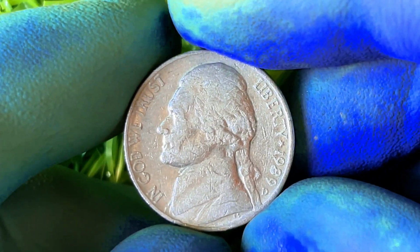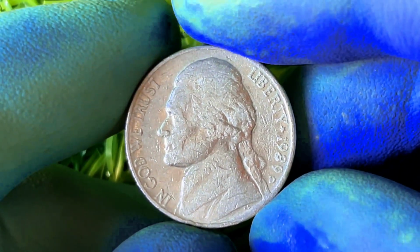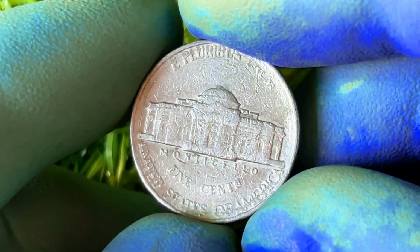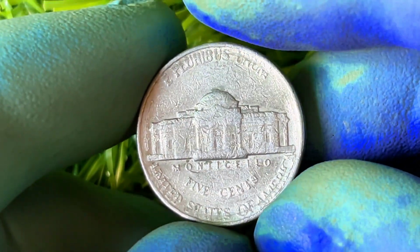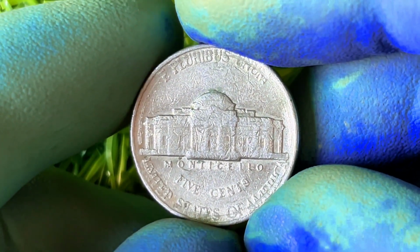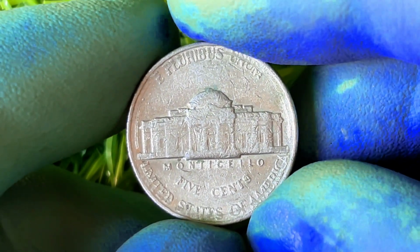And there it was, the shine, the texture, the weight. It felt different. That's how these stories begin. Quietly, unexpectedly, in the hands of someone just like you. The 1989 D Jefferson nickel is one of those hidden legends, a modern treasure born from error in time. Some say only a handful exist.